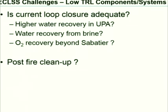Relative to the low TRL stuff, Robyn mentioned a lot more details, even down to the component levels, things like hydrophilic coatings and other incremental improvements. But if you look beyond the loop closure for oxygen now, which is at about 50%, and you start talking about recovering more oxygen and more water, she mentioned the urine processor assembly is currently operating around 74, 75%. That's one area which, with some basic chemistry change, should be able to operate at the higher levels it was originally designed for.